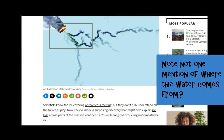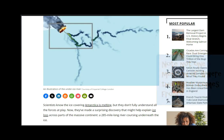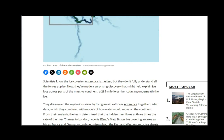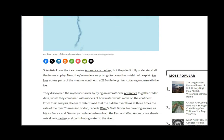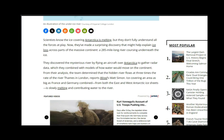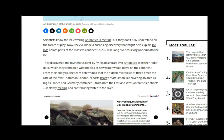It says here, scientists know the ice covering Antarctica is melting, but they don't fully understand all the forces at play. Now they've made a surprising discovery that might help explain ice loss across parts of the massive continent. A 285-mile long river underneath the ice. They discovered this mysterious river by flying an aircraft over Antarctica to gather radar data, which they combined with models of how water would move on the continent. From the analysis, the team discovered that the hidden river flows at 3 times the rate of the river in London, reports Wired. Ice covering the area as big as France and Germany combined.